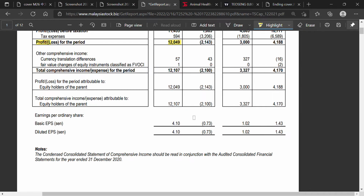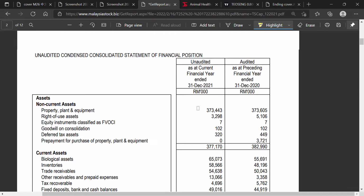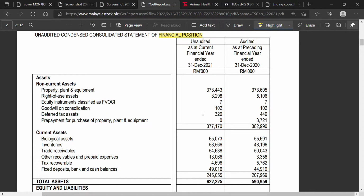Next, we go into the financial positions. For this part, the same method applies: find whether there are any big gaps comparing this year and last year, because this is a year-to-year comparison. Unless you are an investor planning to invest in this company for the long term, for example more than one to two years, then maybe you need to study the financial positions a little more, because you need to know whether the real fundamentals of the company are strong enough to support it in the long term.